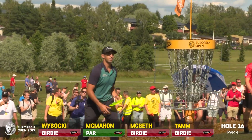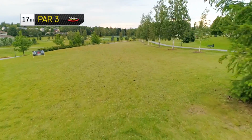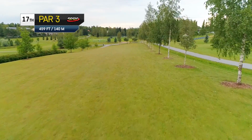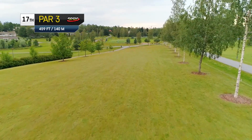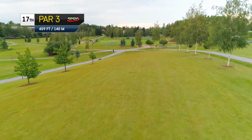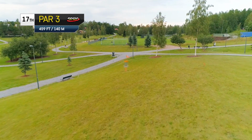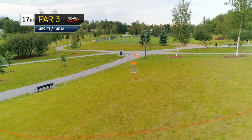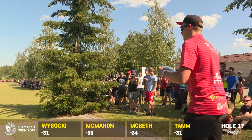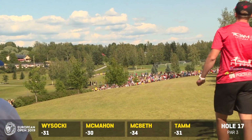Two holes to play. McBeth leading by 3 over Albert Tamm and Ricky Wysocki. Hole 17, par 3, 140 meters, 459 feet. This one is flat to start, but then as you can see, that slope just keeps picking up, and as you get to the basket, it is super steep. So you're going to see these guys go huge forehand out to the left or backhand fairway driver with just the slightest flip, and it's just such a beautiful shot to watch if you can get that thing to fade at the perfect moment. We know he's got a big forehand.